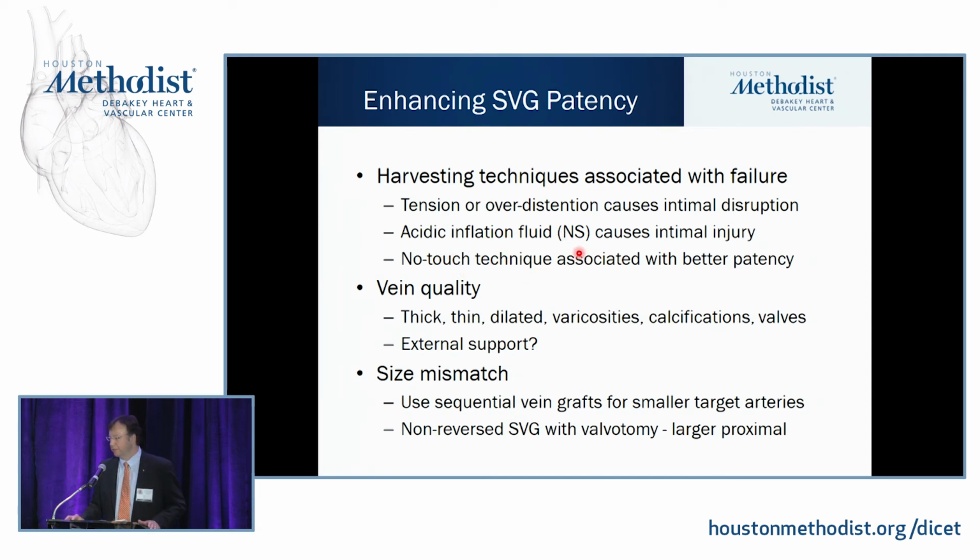Using no-touch techniques has been associated with better angiographic patency, and the jury is out about EVH versus open. It really depends on taking it in an atraumatic fashion by a good harvester. Vein quality when you get it out is important, and external support devices may be the road to the future. There have been really good outcomes with a later generation of the external sleeve or vest devices, and there are some ongoing clinical trials that may answer this question.